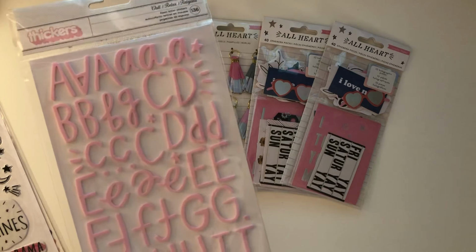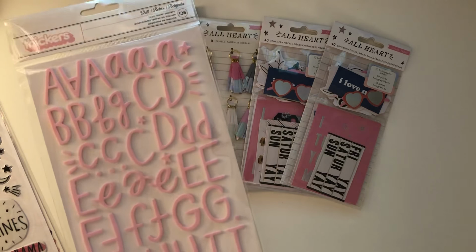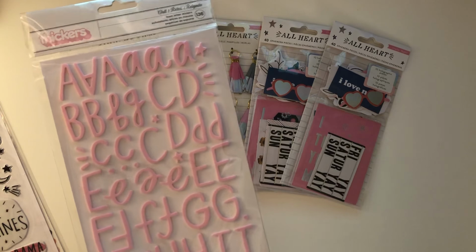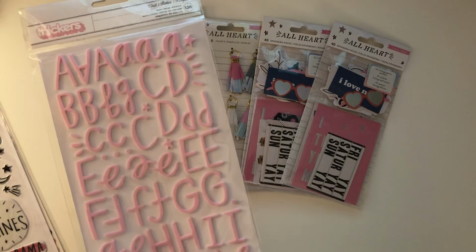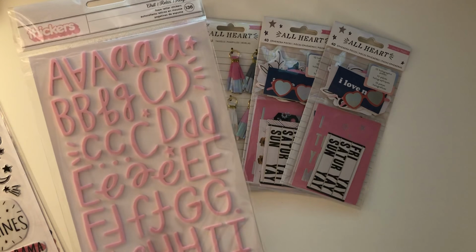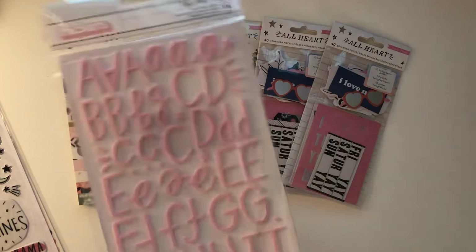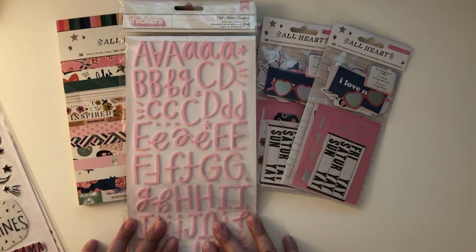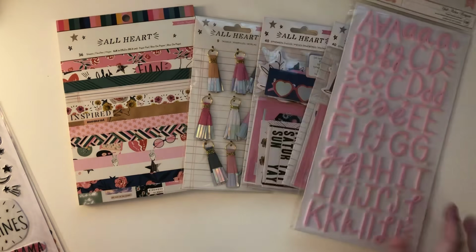You guys, I missed out on the Willow Lane Thickers, and every time I see them on a project, I just want to strangle myself for not buying them. Luckily, I found them recently on Etsy and I picked up 2 packs. Whatever they had, I wanted, because I didn't want to do that again. So of course I picked up the Thickers for this collection, and I plan to do so whenever I buy a collection.